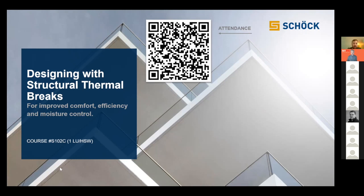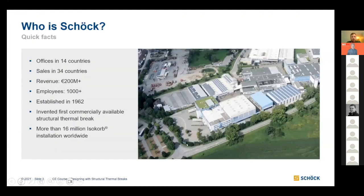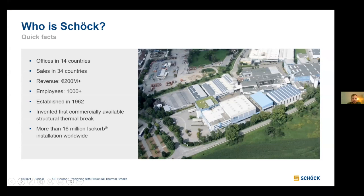So as far as who we are as an organization, we have offices in 14 countries, with sales in 34 countries now. We have over 1,000 employees. We've been around for over 60 years. We just celebrated our 60th anniversary last year. And our company's founder, Eberhard Schuck, was actually the inventor of the first commercial thermal break.